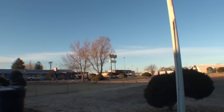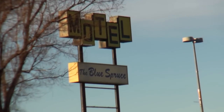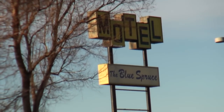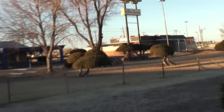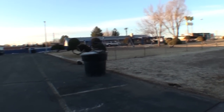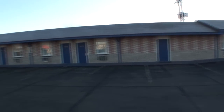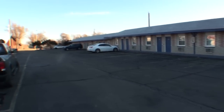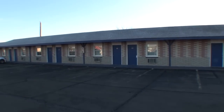So I'd like to go ahead and do a little shout out for, you got it, the Blue Spruce Motel right here in Lamar, Colorado. If you're traveling this way, if you're coming down this highway and you run across the Blue Spruce, tell them my friend Pete sent you, because this is an awesome motel, and very, very reasonably priced. And I slept like a baby, bitch, right there.